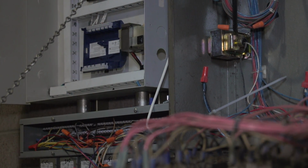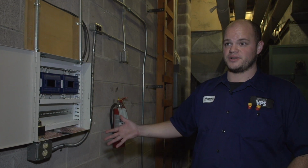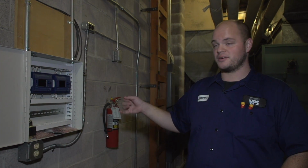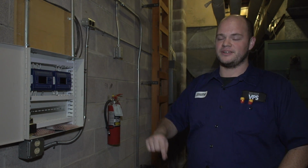The district's maintenance team takes pride in its work. We have the trained, qualified personnel to respond and make sure that the doors open and stay open throughout the school year. This looks just as good as what a contractor did. We know every wire, we know every single pathway that it followed, and we did it for cheaper.